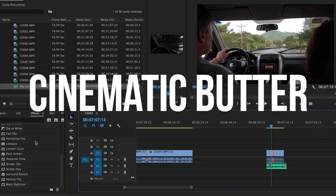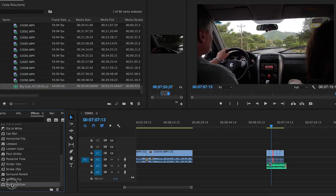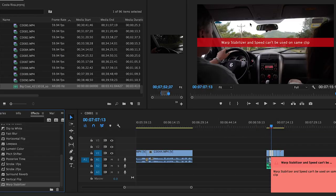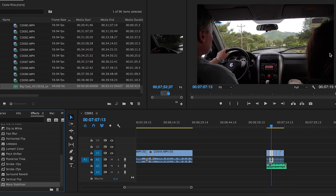This is a plugin inside Premiere Pro. It's amazing, I love it so much. Lots of people use it. And it allows you to just get that last bit of shake out of the camera. So by applying warp stabilizer, if I just apply it to this clip right now, the slow motion clip, it's not gonna work. It says warp stabilizer and speed cannot be used on the same clip.